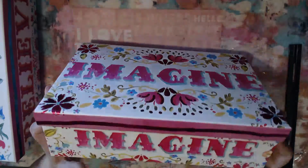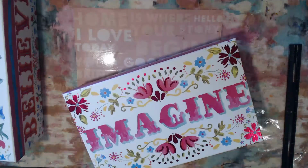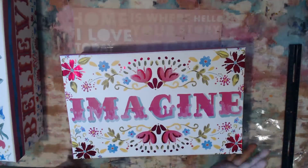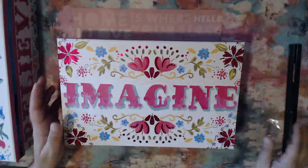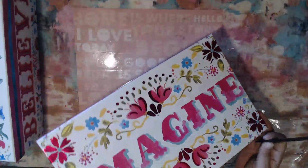It says Imagine. And this is so perfect for a crafter's workspace, because that's pretty much what we do. We believe in our craft. We imagine things. Well, hopefully not people and stuff like that, but we imagine stuff and then we put it to work, right? We create. And they're beautifully decorated inside and outside. Absolutely gorgeous. And this one is about 12, maybe 12.25 inches.